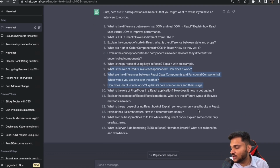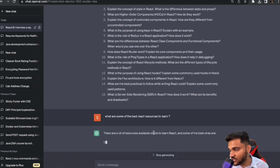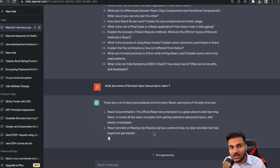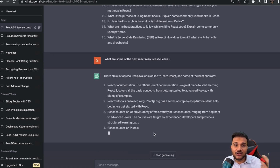And in fact, you can ask ChatGPT for some resources to learn React. For example, what are some of the best React resources to learn, right? You will realize that it is going to give you a bunch of recommendations. You can even ask ChatGPT to tell you the roadmap to learn React.js. It is going to tell you step by step what you should learn first, what you should learn second. It will also recommend a bunch of projects that you can build, right?